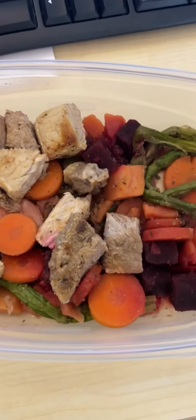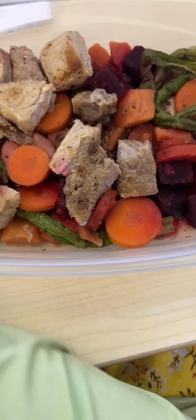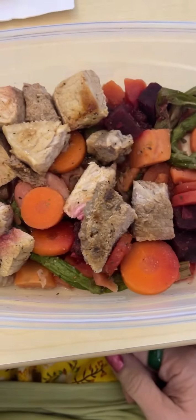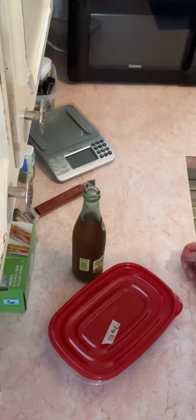Hey there, it is 3:15 and I'm eating lunch right now. It is 6 ounces of pork steak with the root vegetables, same stuff I had yesterday for supper, I think. But that is my lunch today.